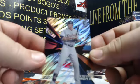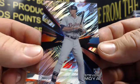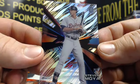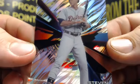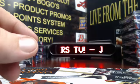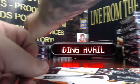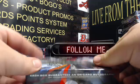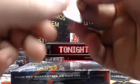All right, then last but not least, Steven Moya. That'll be going to Detroit, the Tigers, Patrick K. Come on. There you go, Patrick K. Nice Steven Moya rookie for you right there. All right, we're on to box number 4, guys. High Tech Baseball 2015 nastiness coming at you. First three boxes. Wow.